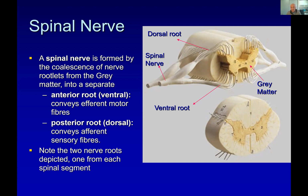That's really good. I think just making people aware that all of that sensory information will come through that dorsal part of that nerve into the dorsal horn, whereas all output or efferent information will go through that ventral root.